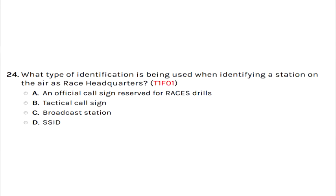Twenty-four. What type of identification is being used when identifying a station on the air as RACES headquarters? A. An official call sign reserved for RACES drills. B. Tactical call sign. C. Broadcast station. Or D. SSID.